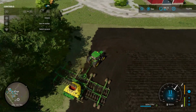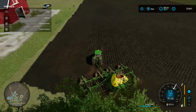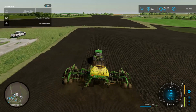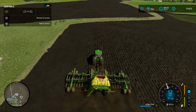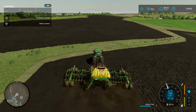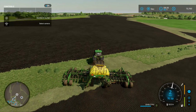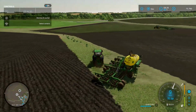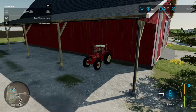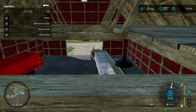Alright, there we go. So get this worker going here. Hopefully they don't keep going forward into our other field that's already plowed. And I've had that happen here and there. I don't know why the AI worker does that. Because it's so close. There, we're all set. Okay, let's go over to our semi. Oop, there we go. And let's get that alfalfa in there and take that into town real quick.